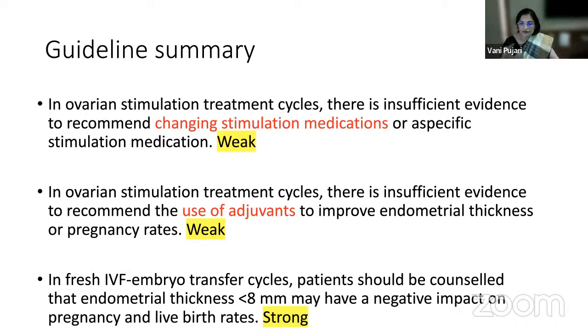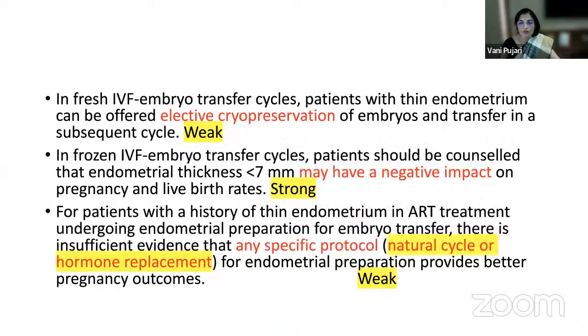But when you are trying to do a fresh embryo transfer, and if you find the endometrium is less than 8, according to this guideline, you can tell them that there can be a negative impact, so I may have to postpone the transfer. Even in frozen cycles, the evidence is there for that. If it is less than 7 millimeters, we can tell them that we want to do something about the endometrium and come back again the next cycle. We don't want to transfer.